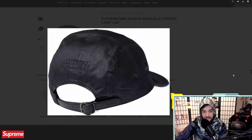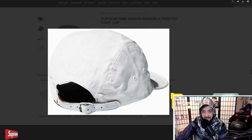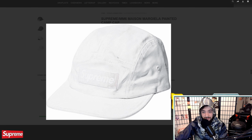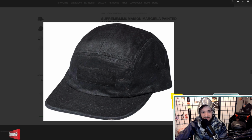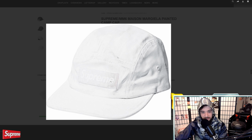Maison Margiela painted camp cap. This guy is pretty freaking cool. You can barely see the Supreme logo, but I think that's all right. I think it's kind of intentional. Which one do you guys think is better? You can tell the white one is painted a little bit more than the black one, but I kind of like the black one a little bit more.